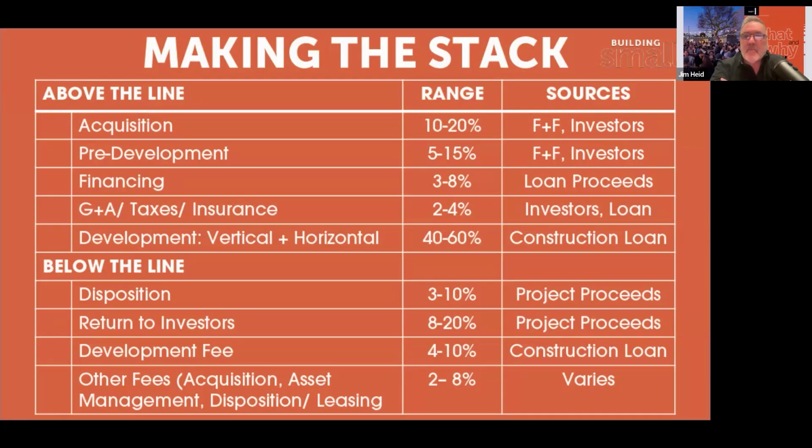But what you can see is a number of things and where those sources might come from: the acquisition, pre-development financing, G&A, taxes, development, vertical and horizontal. It's important to think about these line items as you go into a project and how you could possibly fund them. There are things that I put below the line, which are the items likely to come out of proceeds once you've secured them, but it's the above the line capital that is usually the toughest. And I'm going to show this in my project when we get to it shortly.